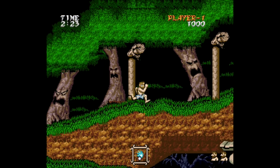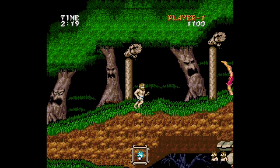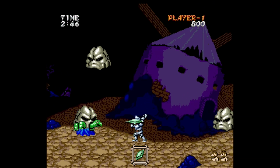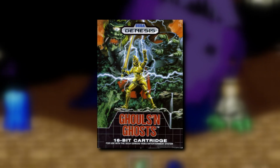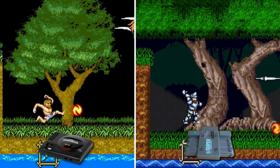trolley aspects. For example, sometimes you're stuck with a bad weapon, like the torch, which is terrible. This is one of the few definitive versions of Ghouls N Ghosts, the other one being the Genesis version. The graphics do look a little better in this one, but otherwise I prefer the Genesis game.